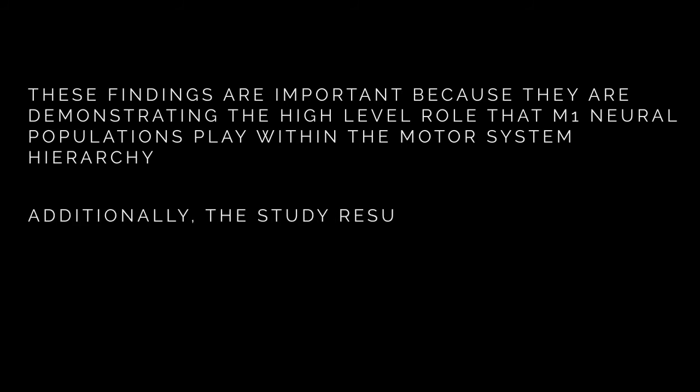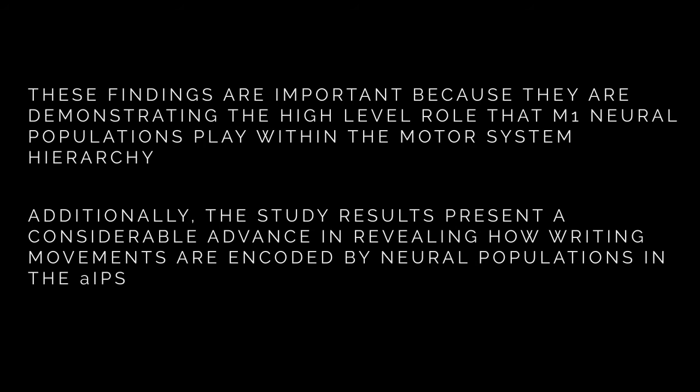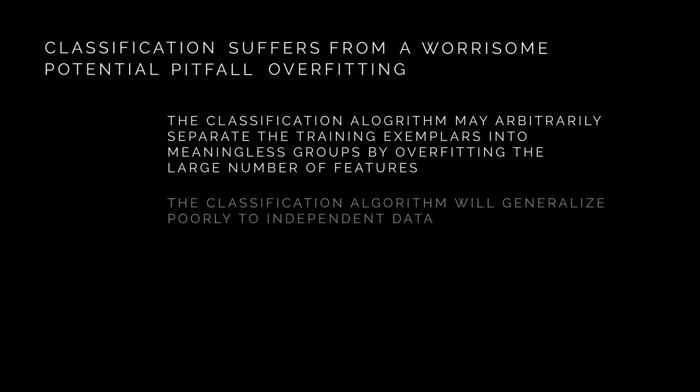Additionally, the study results present a considerable advance in revealing how writing movements are encoded by neural populations in the AIPS. Although this study was extremely innovative in the way it extended beyond the findings of other studies, there were some potential pitfalls. Firstly, with regards to the methodology, classification was used. Classification suffers from a worrisome potential pitfall, overfitting. In situations where there are more voxels than exemplars, the classification algorithm may arbitrarily separate the training exemplars into meaningless groups by overfitting the large number of features. In such a situation, the classification algorithm will generalize poorly to independent data.